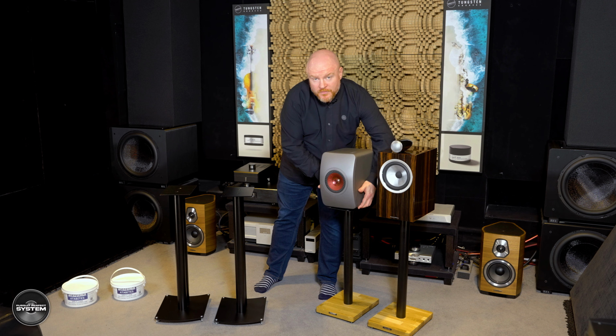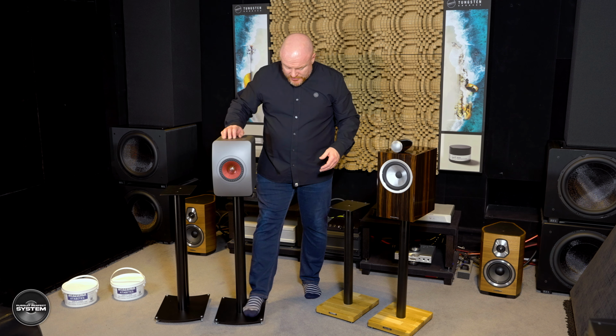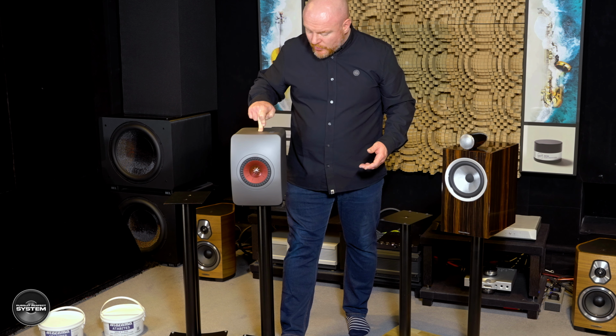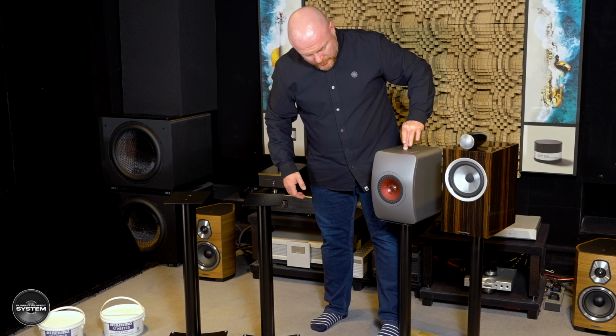Now if I move the same speaker onto this speaker stand, which features dual columns or tubes or uprights, and tread on it, you can see that there is hardly any movement there at all. Quickly go back to the single upright speaker stand, or single column or tube. You can see how much movement there is.